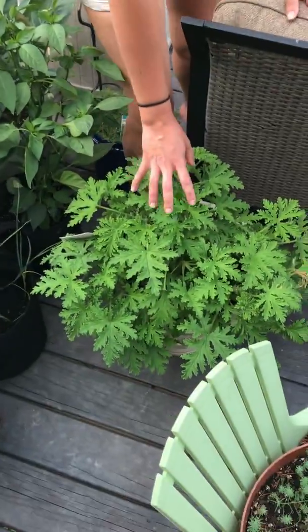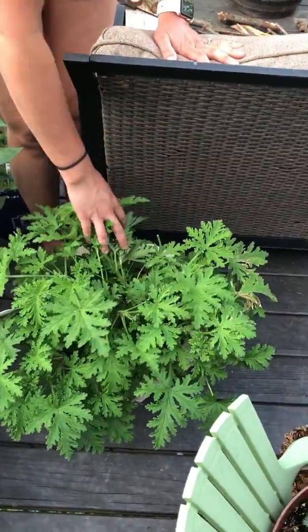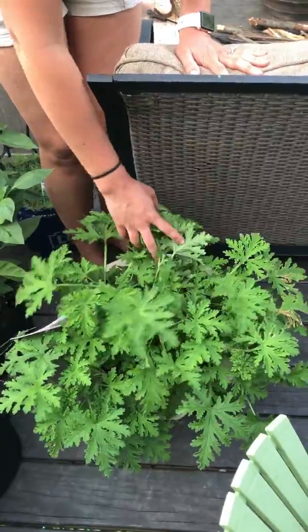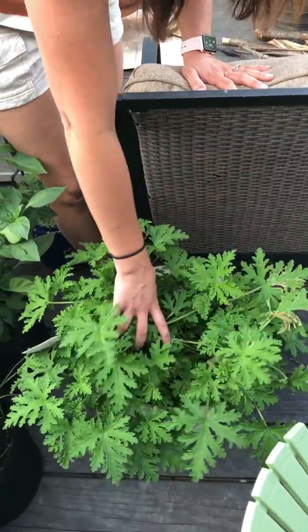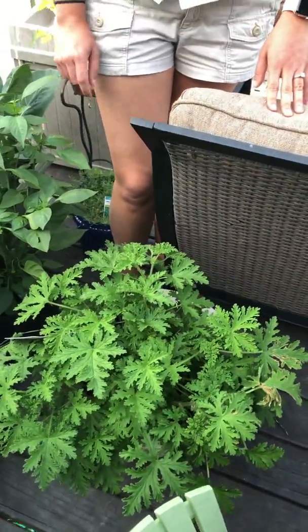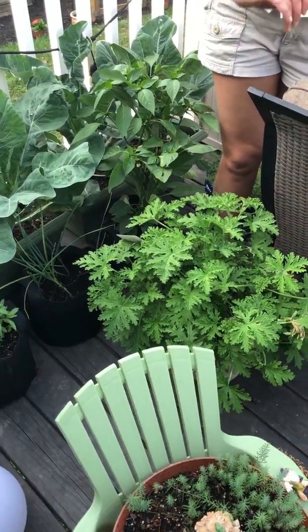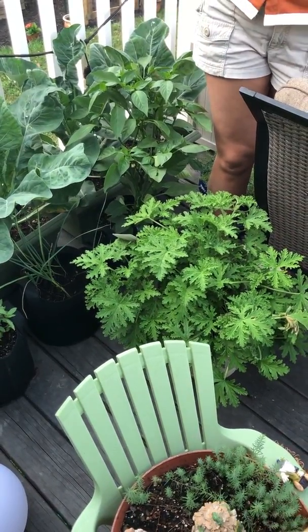Over here we've got our citronella plant. This one was a necessity because of the mosquitoes. He started out pretty small actually. He's probably grown two-thirds his size from when I bought him. We got him in a larger pot, so he's had a chance to grow a bit. And he's a pretty durable plant. He also is supposed to help repel mosquitoes.